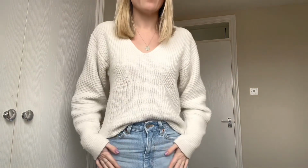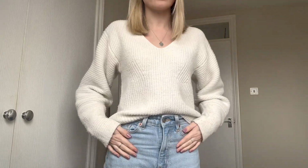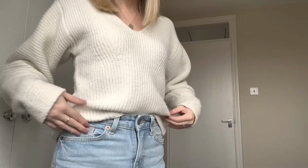And they are really comfy. I ended up keeping the size 6, which after a wash or 2 actually fits me perfectly. They do feel a little bit tight when you first buy them, but then once they've been washed, they do kind of loosen up. Absolutely love these.